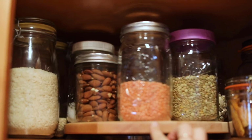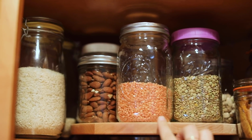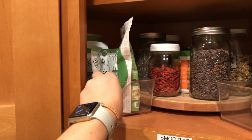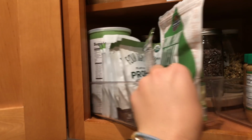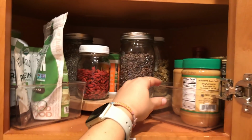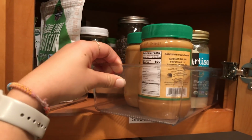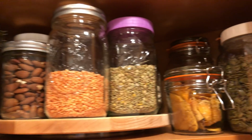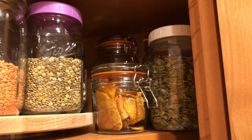So basically what I do in my pantry is I have a Lazy Susan on every shelf, and I just have them to rotate through my pantry goods. So one shelf is for smoothies, one shelf is for dry goods, and then the top shelf is for just overflow stuff. And then they also usually leave space on both sides of the cabinet. So if you have the space, you could do little bins like we have on our bottom shelf, or you can just use them to stack bigger things.